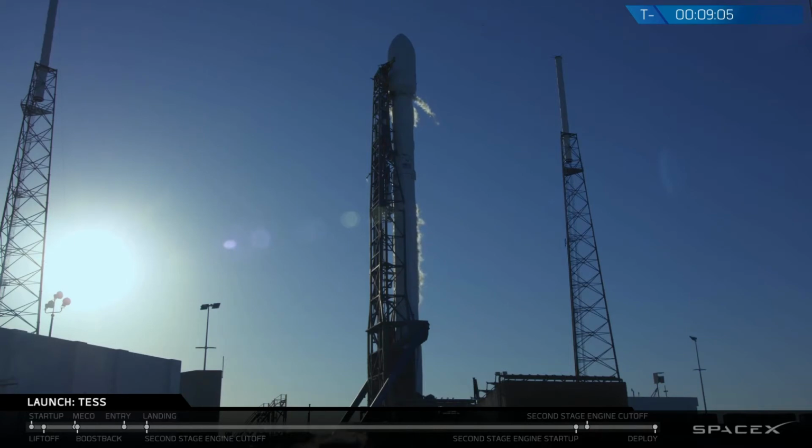Operators began loading propellant on the Falcon 9 at T-minus 70 minutes, and Falcon 9 is powered by bipropellant engines. That is, they consume a fuel, which is RP1, and an oxidizer, which is liquid oxygen. Oh, I'm sorry, actually RP1, the fuel, is fully loaded on stage 1 and 2. And it's LOX that's about 90% loaded on stage 1 and 75% loaded on stage 2.